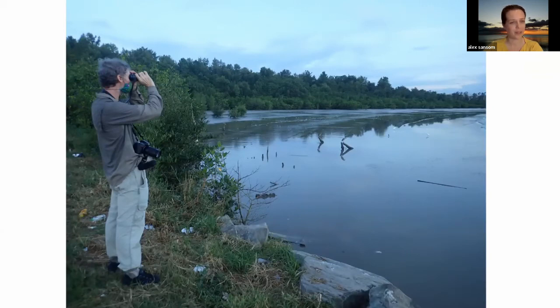This is post COVID, so this is a more recent survey. Mark's wearing his mask. And I don't know if you can see, but on the mud here there are lots of tiny little white dots, and those were Western and semipalmated sandpipers. We had over 600 of them in this count. So this is a really nice place to see larger numbers of shorebirds.